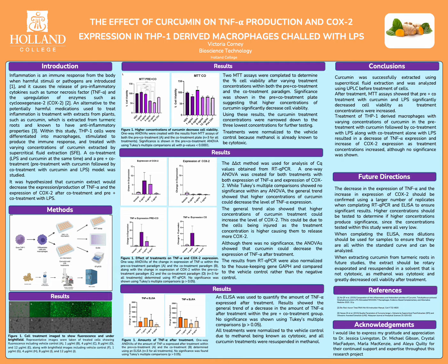To start, THP1 cells were grown in RPMI 1640 media, differentiated using PMA, and treated with both treatment groups. After treatment, they were analyzed using an MTT assay, an ELISA, and RT-qPCR.